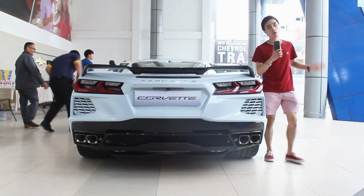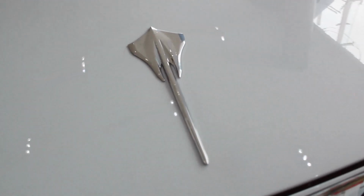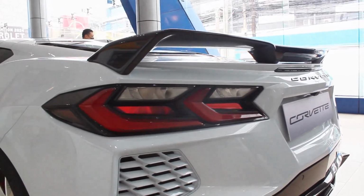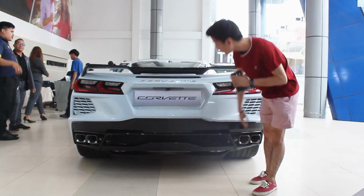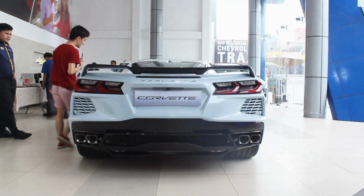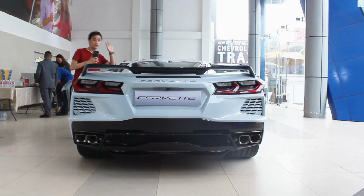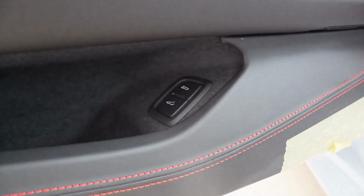Here now at the rear of the Corvette Stingray, you have a Stingray badge on top of the engine hood, a Corvette logo over here, and a gloss black spoiler, which is part of the Z51 package. You get quad exhausts on either side, a gloss black diffuser, and a reverse camera over here, and one more above on the engine bay itself. Speaking of the engine, it's exactly the same, but I'll still show you anyways. To open the front hood and the engine hood, there are two buttons on the door card itself.